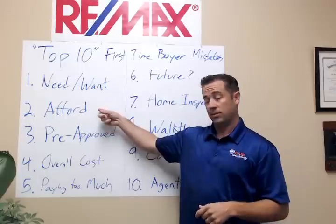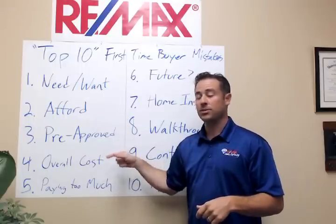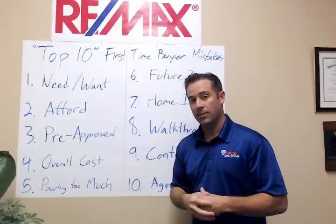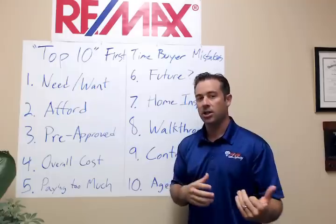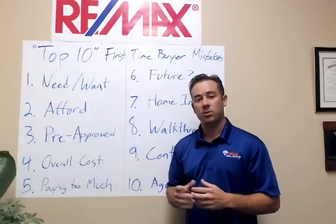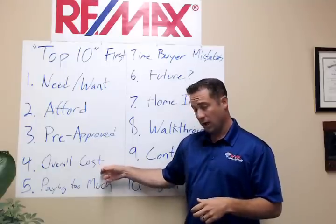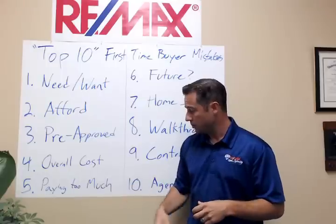So figure out what you can afford, get pre-approved. This is paramount and actually required legally now. They changed the contracts about a year ago, and now it's required to submit a pre-approval or pre-qualification form with the offer. We kind of talked about overall costs, so I'll skip over that again.